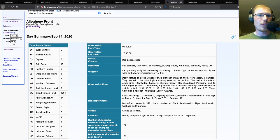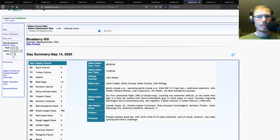And the biggest total I saw from the whole region was Allegheny Front, which is located in southwestern Pennsylvania. You can see 2,754 broadwings, so they got a big flight. Last year, in 2019, they got a lot of broadwings, and us down in this region, Delaware, southeastern Pennsylvania, we hardly got any at all. So last year, the trend was just the weather took the broadwings farther west. The Kittatinny Ridge sites did okay, but Allegheny Front really got a lot. So western Pennsylvania got the broadwings last year. We'll see how things play out this year.